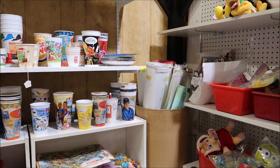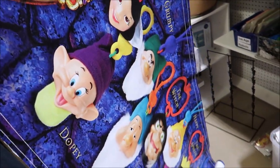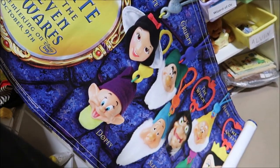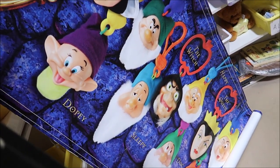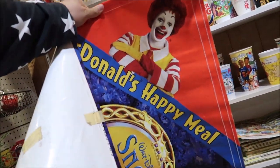They also had a gigantic bin of banners over here. So I pulled one out and take a look at this. It's the Snow White and the Seven Dwarfs. Look at that. That is so cool. The witch in the middle. McDonald's Happy Meal.